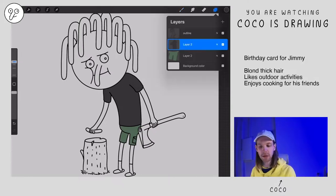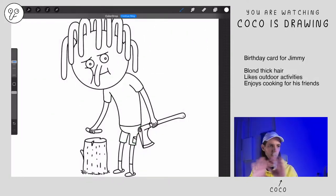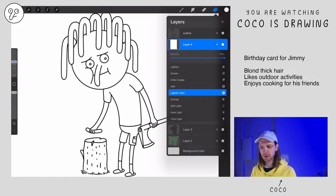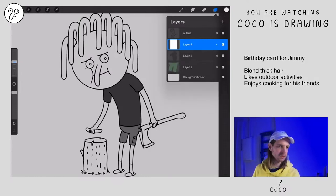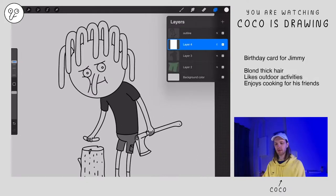One thing I will do, I will make a new layer. I will take completely white and I will drag this and just fill the whole layer white all over and go in these layer settings here. Let's put to normal and we're gonna slide all the way down to color. And if we do that, we just get the value. So this is kind of important because you don't want everything to have kind of the same value if you want some dynamic, professional looking illustration on your birthday card. So this you can use. So I'm just gonna untoggle this for the moment being.